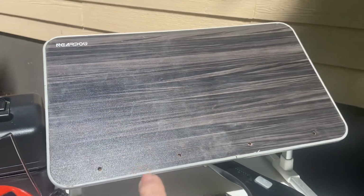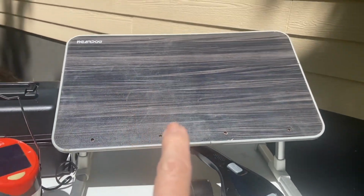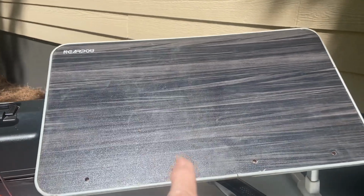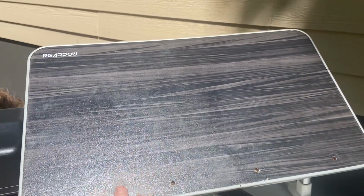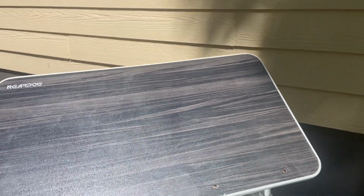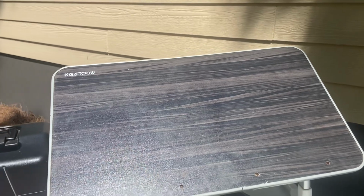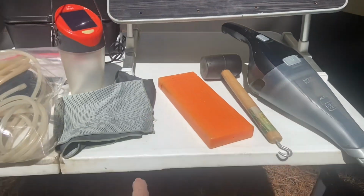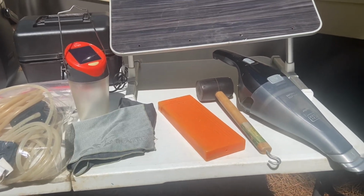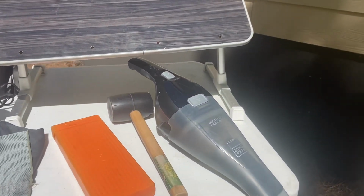Here's the table I was showing you that tilts, and I said 3 sizes. I meant 3 heights, 3 heights to fit over your lap or whatever you're doing. I love it as an office space. I would actually even put this outside. I carry a folding table with me also that's a little smaller, just a bonus for you. That'll be your bonus round in your quiz.